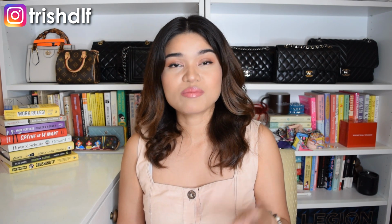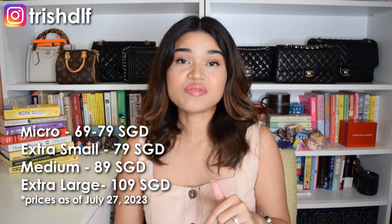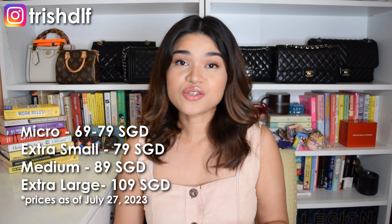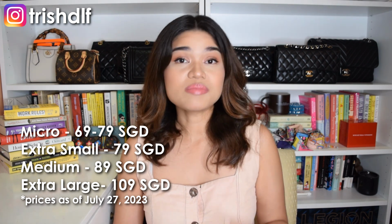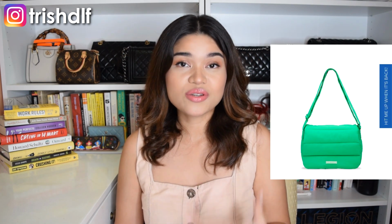For the prices on their website, they're all in Singapore dollars, so I'm just going to mention the Singapore dollar rates. For the micro size, which is like a mini type of bag, it's 69 to 79 Singapore dollars, with the 79 being the limited edition ones, which are tricolor. Then they have an extra small at $79, a medium size at $89, and an extra large size at $109. There's also the poofy bag, which is their latest offering, which I find cute, but it might be a little too small for me.